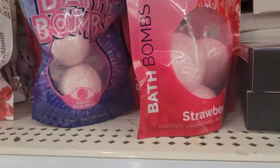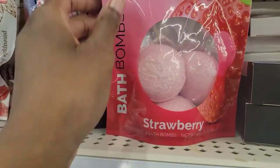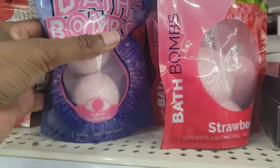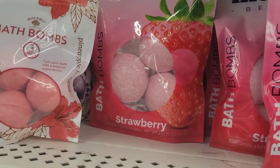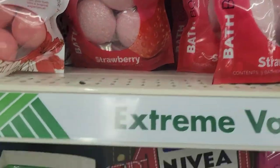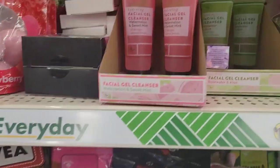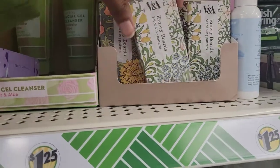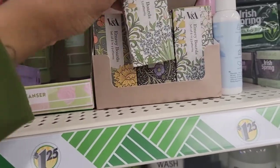Oh, look at this. How neat is this? Mentos, like the candy. Bath bombs and strawberry. And they have these in the vanilla berry. I've never seen these before. And then they have the lip mask. They have the emery boards, 6 different patterns.